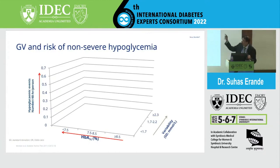Now, the y-axis is the likelihood of getting hypoglycemia, and the z-axis is the variability, which is the standard deviation in millimoles per liter. You can see here that as you come from 8.5 or above to 7.5, the risk of hypoglycemia, or the number of hypoglycemic episodes, is going to be a bit higher. And if the HbA1c is high, then the risk of hypo is low. However, if the glycemic variability is high, then the risk of number of hypos is still going to be higher. So keep in mind that high HbA1c does not necessarily mean that this person will not have hypoglycemia. The other side of high HbA1c could be a low sugar or hypoglycemia. That is something we have to appreciate.